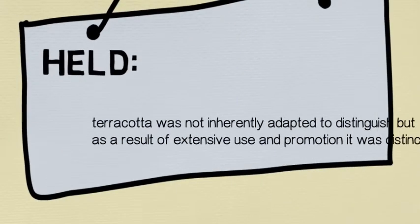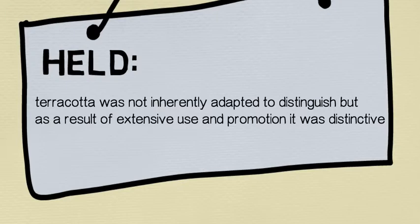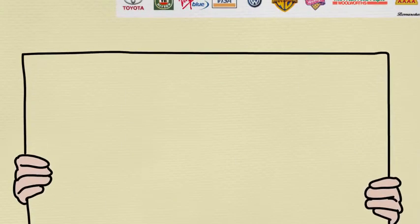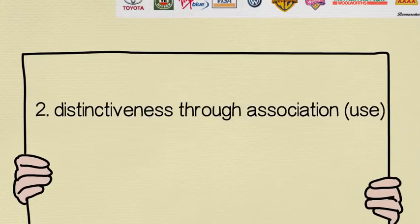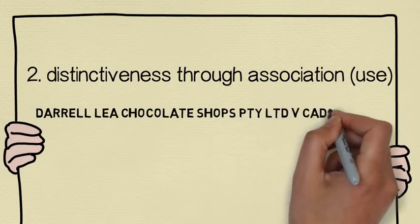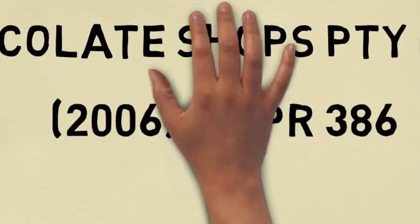The court found the colour was not inherently adapted to distinguish. However, as a result of Filmac's extensive use and promotion, it was distinctive in respect of the narrow range of goods. A specific shade of colour can function as a trademark. Application requires evidence of use. You must show you have used the colour as a trademark and that the public have come to identify that colour with your particular product.